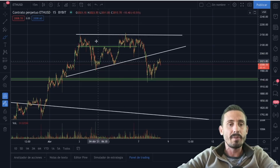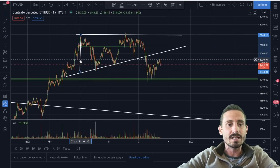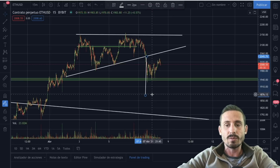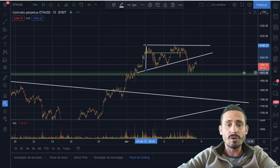downside, guys. Remember, the measured move from the breakout of this ascending triangle is getting the width of the back of this ascending triangle, and from the breakout, this could take us all the way down to the $1,880 range. Okay, and we can still come back down.